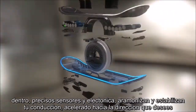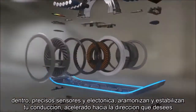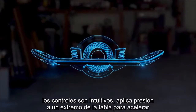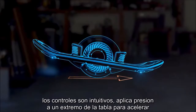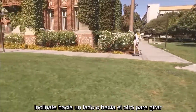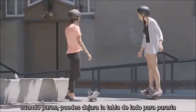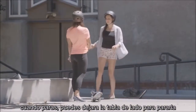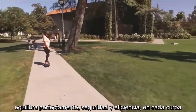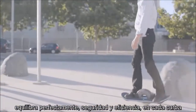How do you engineer an experience? When you strip away everything weighing you down, holding you back, you begin to float away, weightless, hovering. This is the hoverboard, the essence of pure motion captured, refined, and reinvented. The hoverboard translates your will into motion.